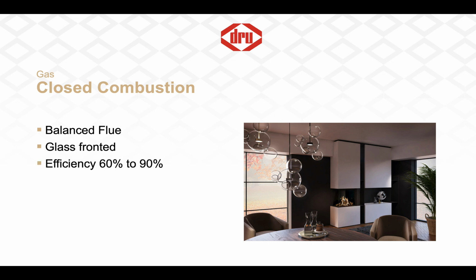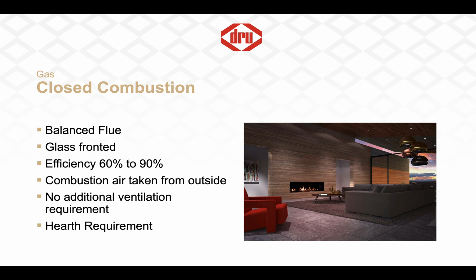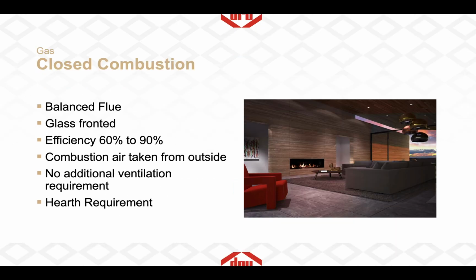Balanced flue appliances do not draw any air from within the room, so there's no requirement to provide additional ventilation. There is only a requirement for a decorative hearth when the appliance is placed less than 450mm from the floor level. And of course, all gas appliances installed in the UK must have CE approval.